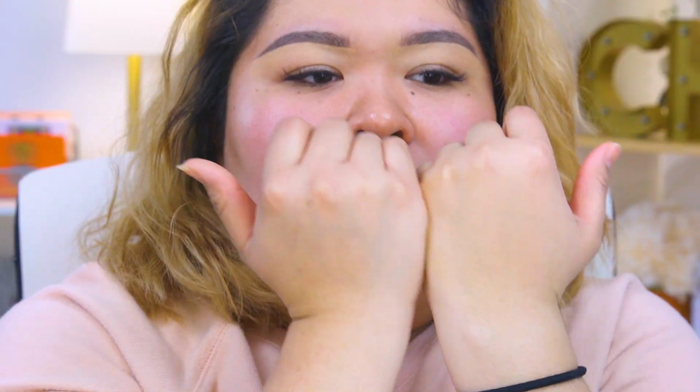So the feeling right now, putting it on my hand, it feels like a foundation, but then once you start rubbing it in, it starts to feel like water, and then it kind of goes away. It builds up a little bit and then it just goes away like water. And then it looks like there's a little bit of a tint on my hand. So I don't know if you could see the difference. You really can't. Let's just apply it onto the skin.